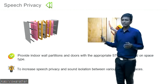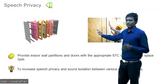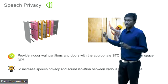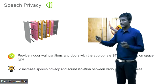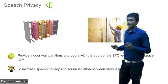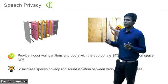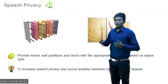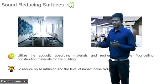And we need to implement some wall partitions like mentioned here in order to attain the STC levels, which are detailed in the WELL certification requirements. It will help us to provide an acoustically good environment to our occupants and employees.